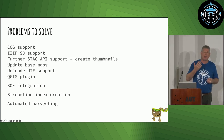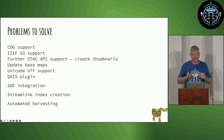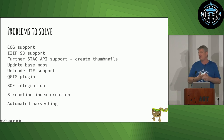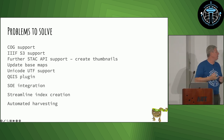Can't view COGs within the platform yet, so that's just a Leaflet issue. We've got to resolve that. Talking about IIIF, I've set up an IIIF server using S3, so you just drag and drop into S3, and then it just publishes directly, so that's working well. Further STAC support, update the base maps. At the moment, it's just using a basic base map. Sort the Unicode UTF support out.